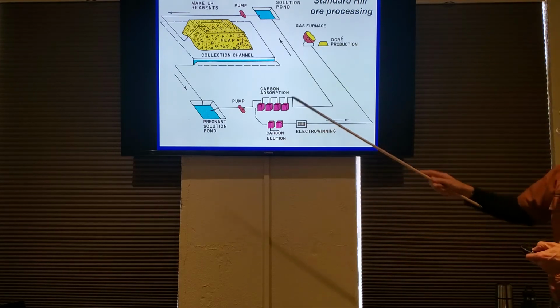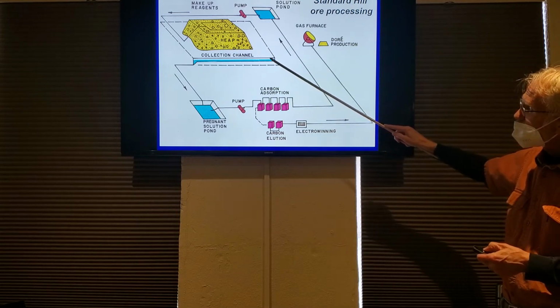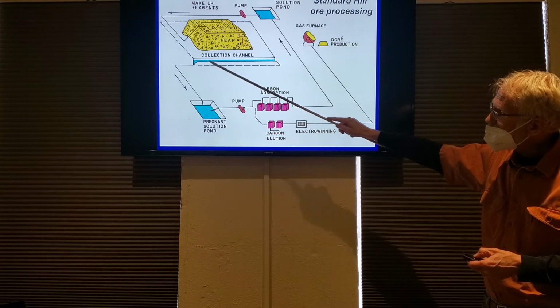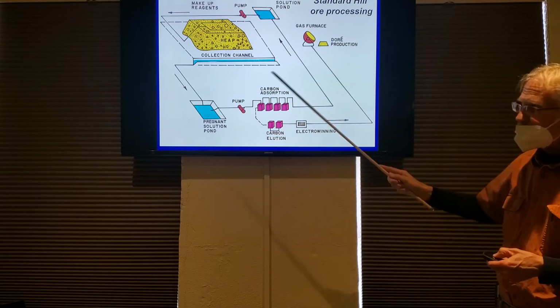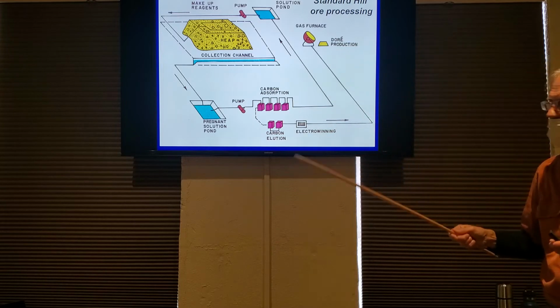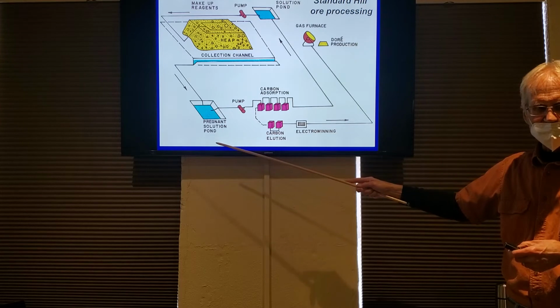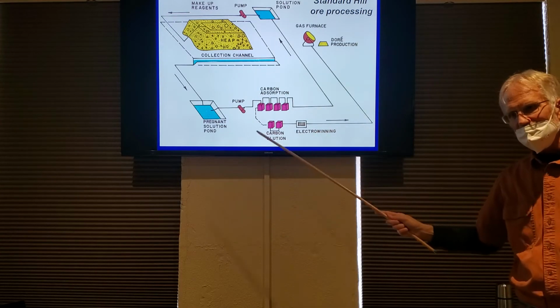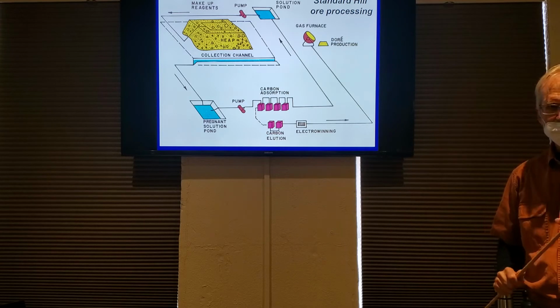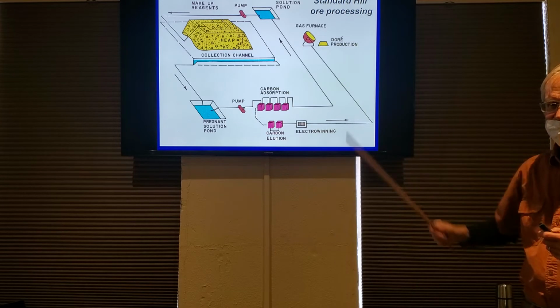So what we've got now is the heap. It flows through and out to the collection channel, which brings it down through the processing plant. Okay, two ponds of note, because I'll be talking about them as we go along. We have a pregnant solution pond. That's the solution that's coming off the heap. It's pregnant because it's loaded with gold and silver. Okay, this is the barren pond.